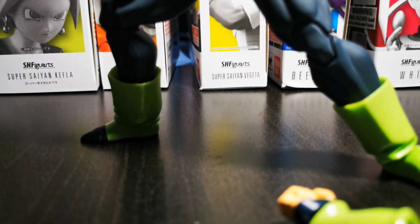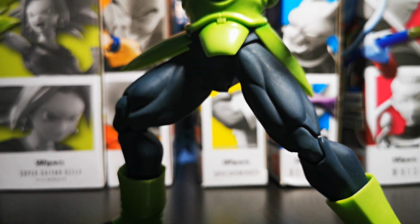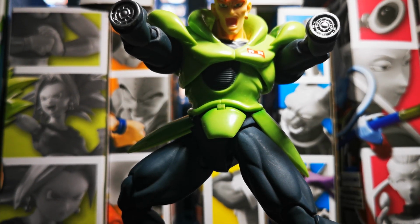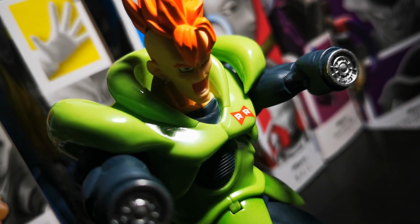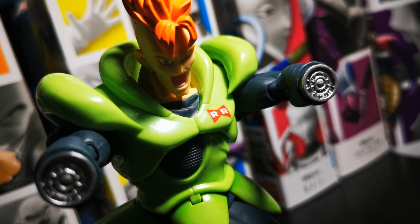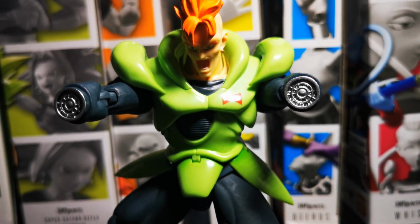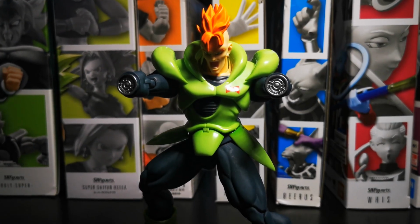Alright, and our last honorable mention is Android 16. He made the list as an honorable mention back in 2018, and I'm happy to say he's still on here with his new SDCC treatment, upgrading the figure just a tad bit more. He really is still underrated. Never mind the fact that he isn't as popular as Cell or Android 17 and 18. Believe me when I tell you, your opinion of this figure will change for the better when you actually have it in hand.